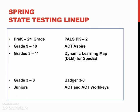A new defender coming this spring is the Badger 3-8 and the ACT and ACT Work Keys. Although we've never faced these teams before, we have been watching game film, and we know their plays, and I'm certain that the team will do well.